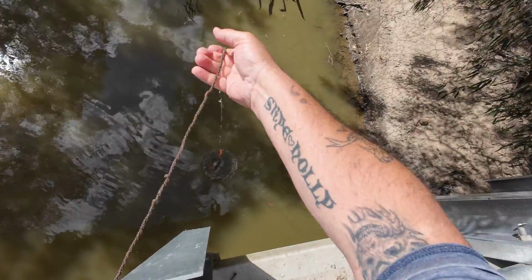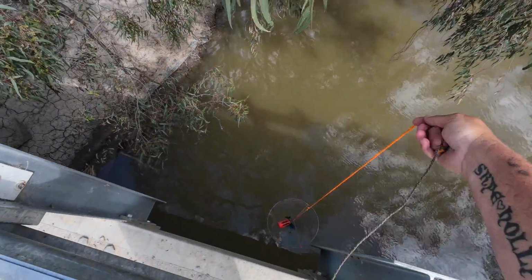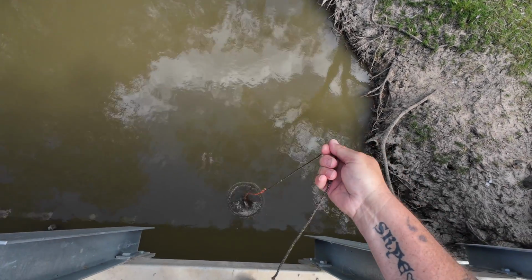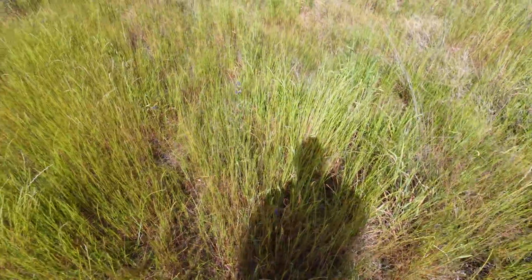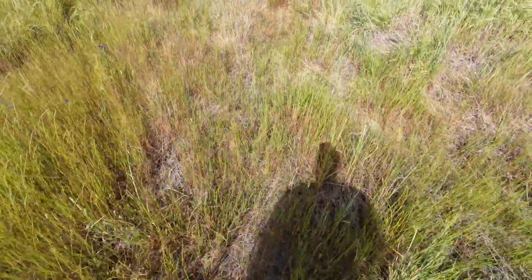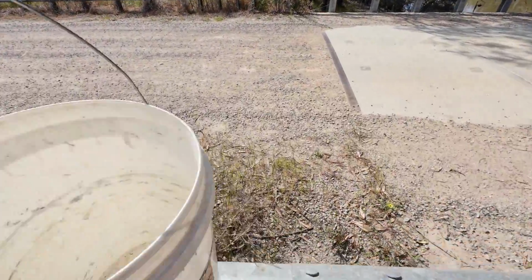Net number 2. Net number 3, and this net has certainly seen better days. I'm going a bit closer to the bank. Try that. Right, 4th and final net, can just go there. 1 net on each corner of the bridge. Just looking here to see whether I can drive in here. Doesn't feel boggy. Right, I'm set up and ready to go fishing. I might just give these nets a quick check.